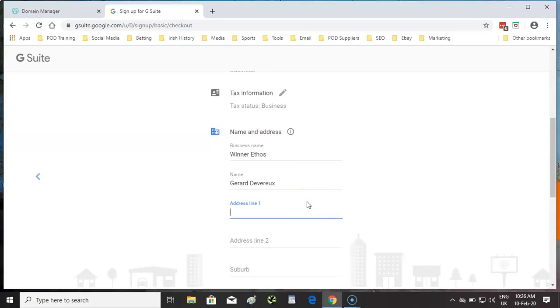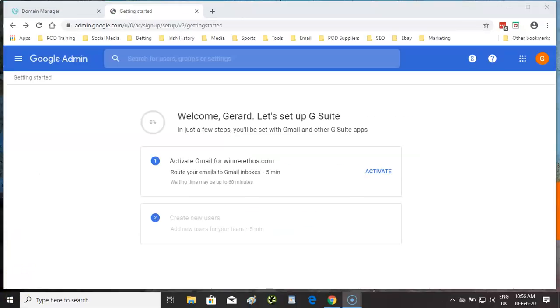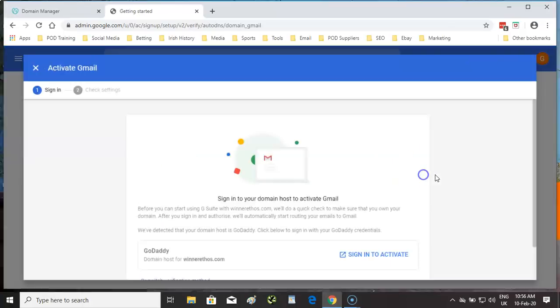Okay, I'm just going to pause this while I put in my address. Okay, so once we were registered, name, address, credit card details put in. Now the next thing, we press next and it brings you to this page. So basically now what we have to do is activate the Gmail for winnerethos.com. So let's press the activate here.